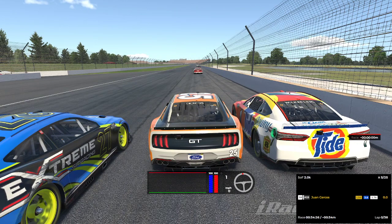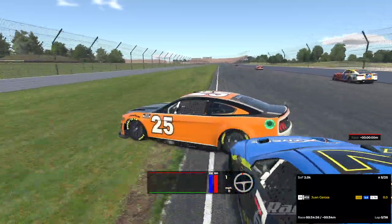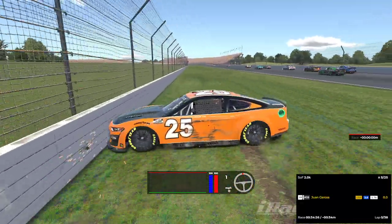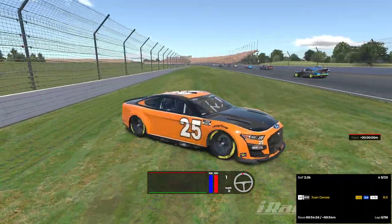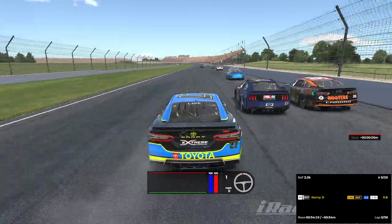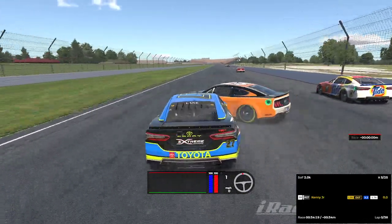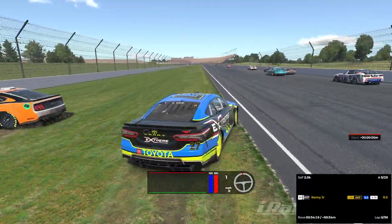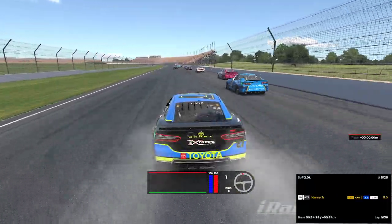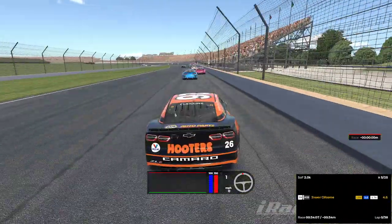Three wide, this is not going to work. Let's take our bets. 25 is going to get hooked by the 27, send him into the wall, or to the inside. Yep. Ooh. And wow, what a good save there by the 27. Because when I saw that, saw the 27 come up the track, I'm like, oh god, he's going to come back up. Wow, I'm surprised there wasn't a big wreck there.